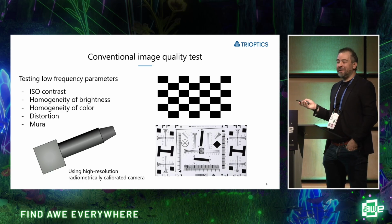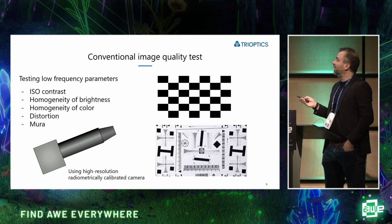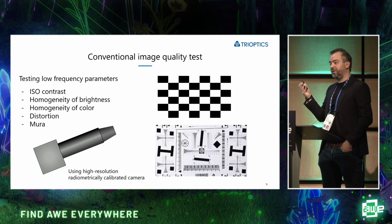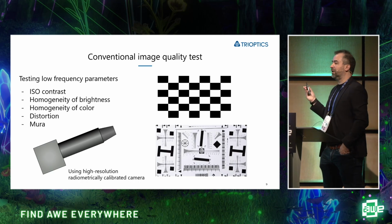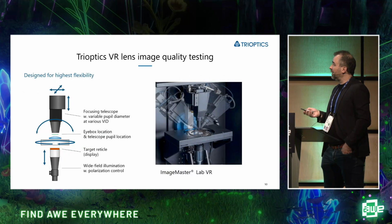It's basically a camera with a big objective, and they look at test patterns. Basically checkerboard patterns where you ask, okay, what is the brightness difference here? What is the contrast between those? How homogeneous is it? So this is the conventional way of testing image quality for near-eye displays. We believe that this works quite well for what we have right now, but with the increasing quality that we get, we think you need a lot more information. And that's why we have a very different approach, with quite a bit more complicated systems.